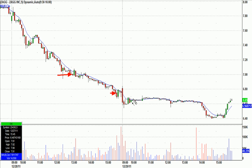Okay, so then today, the third entry where I bought 3 units was right here when it broke this little base. The price was 6.70, so I might be off a little bit on that arrow.